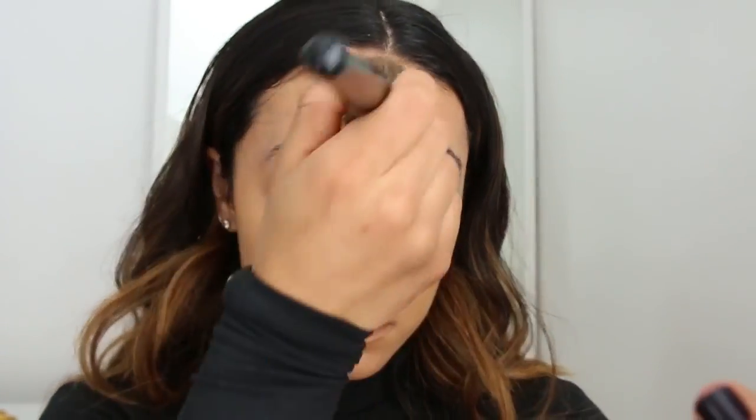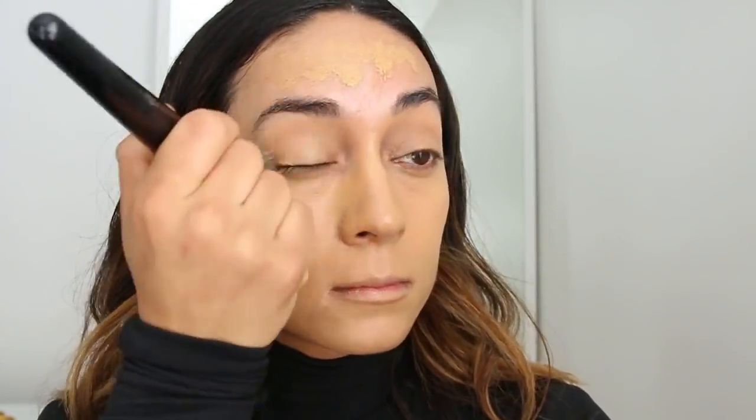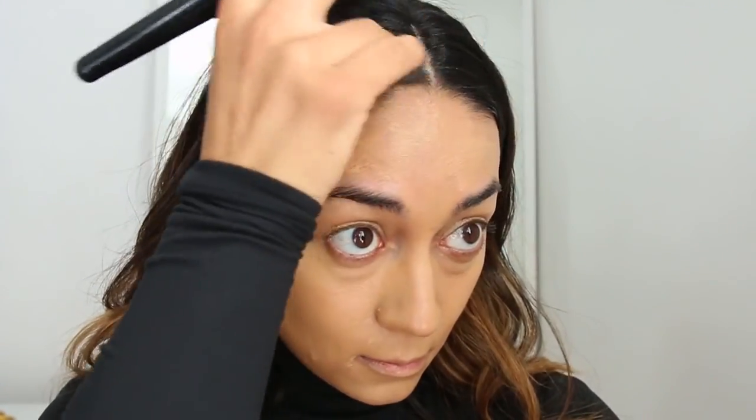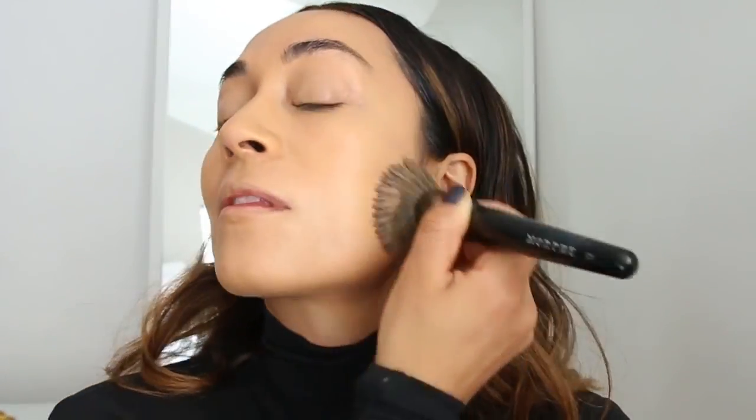I didn't find a drugstore foundation. I just went ahead and buffed in one of my favorite foundations. This is my go-to Bobbi Brown foundation. It just leaves my skin looking flawless and glowy and dewy, and it doesn't irritate my skin, so it is amazing.